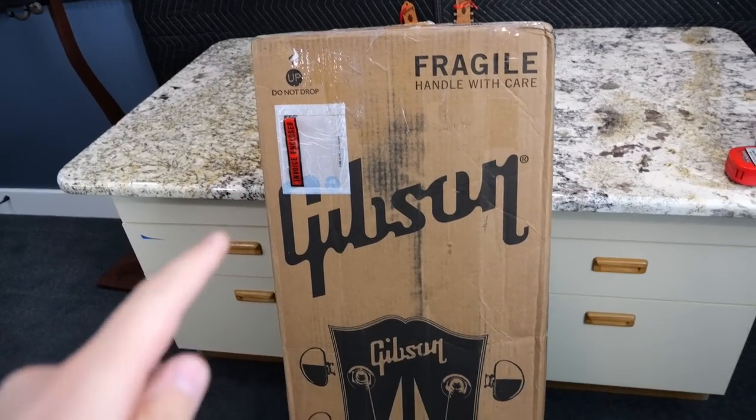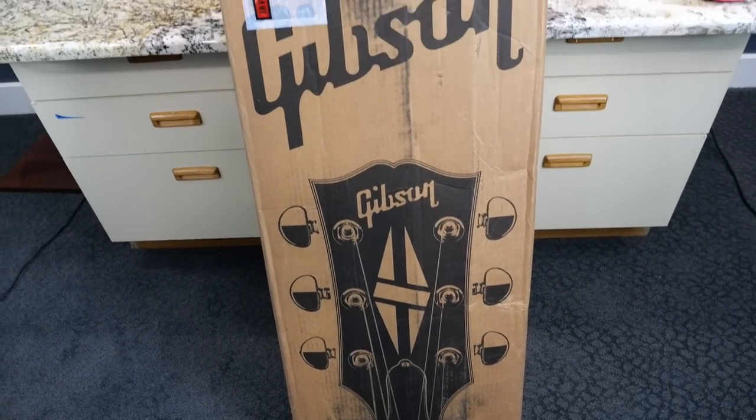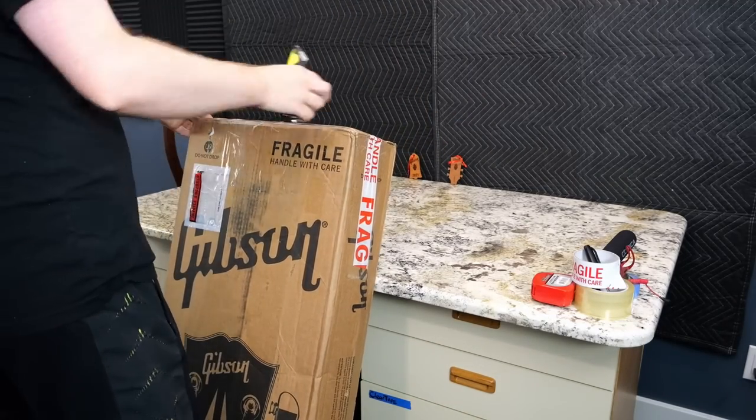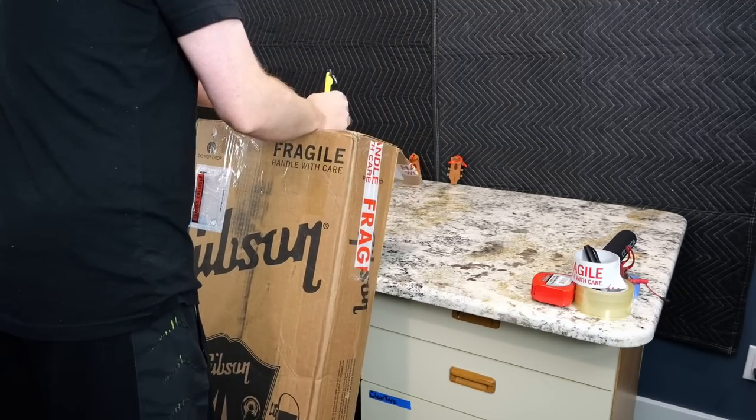I've got a really cool tale to share with you guys on this one. I believe this is a custom shop runoff model that we'll be talking about in 20 years. So how did I find out about these? Let me tell you while we're getting this thing out.